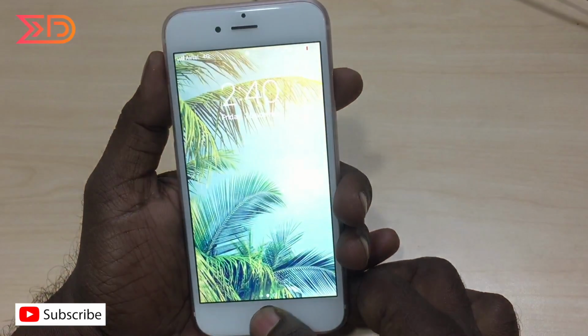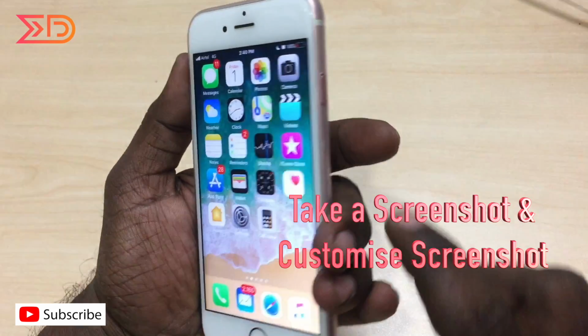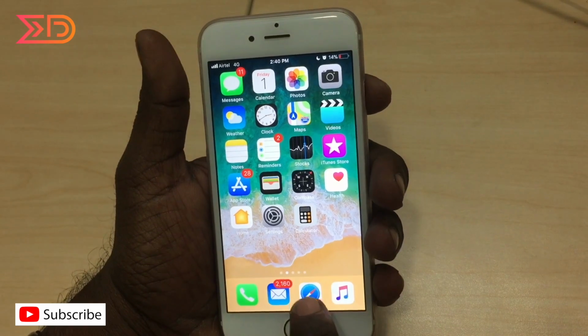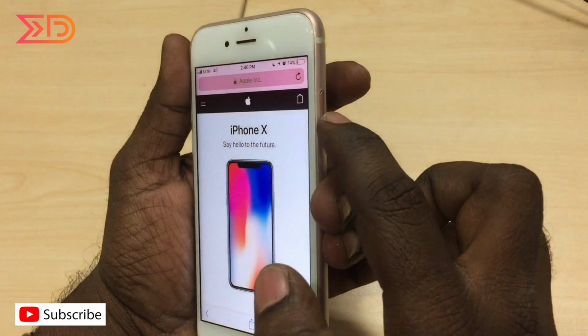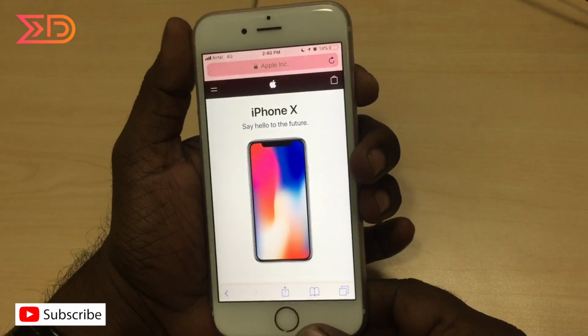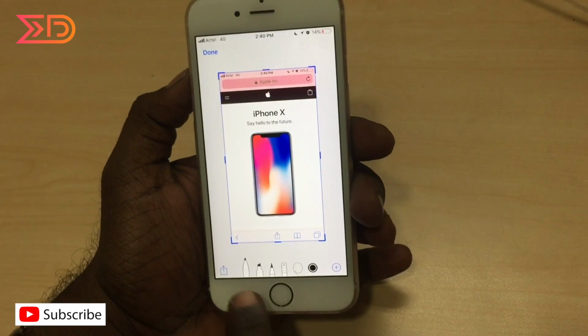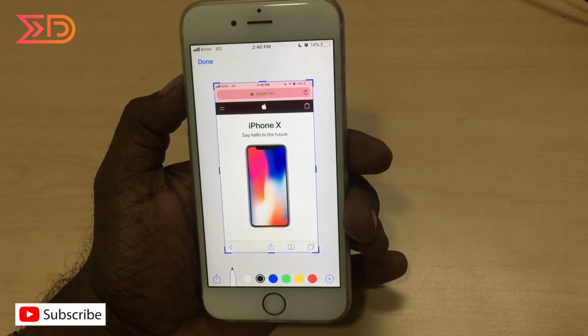Now we are going to see how to take a screenshot. This is the power button and this is the home button. First we have to select the screen which we want to take the screenshot of, and by pressing the power button and the home button simultaneously, the screen will be captured. And we can even edit the captured image.